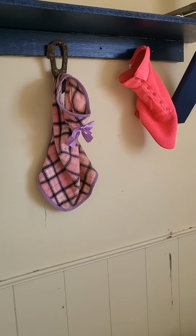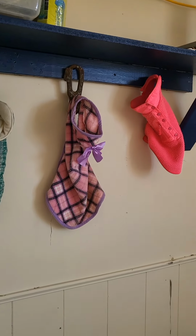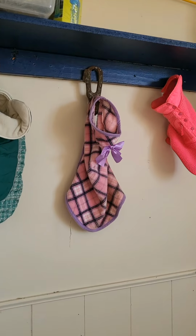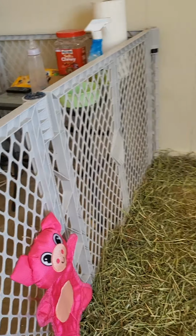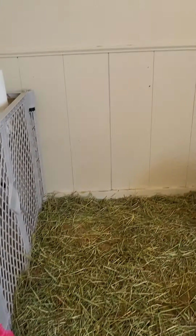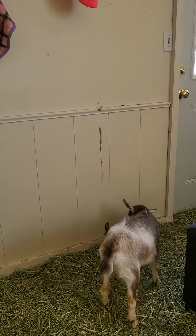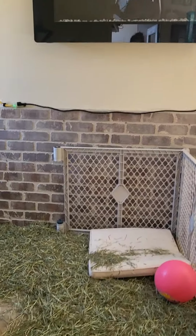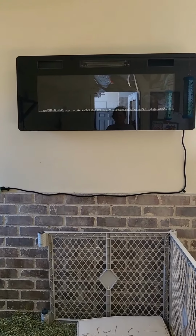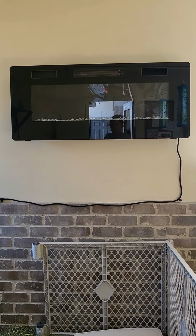Here's Annabelle's closet, because it's important that she's got some choices of jackets to wear. We're also trying to do some enrichment toys with her, again, just to try and see if we can continue to help her develop neurologically as well as physically. So we've got some things for her to do. And then, yes, that is an electric fireplace up there. Chris actually bought that with his birthday money.